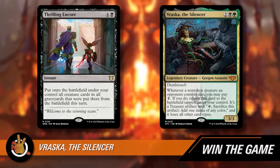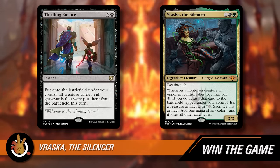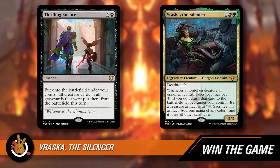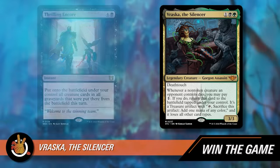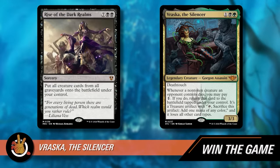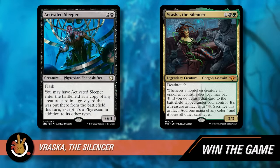So you're in control of it when at least three or four things die. Man, this is great. This is how you explain Magic to a new player and make them go, what? No. What? How does it work like that? Yeah. I mean, this is certainly a Rise of the Dark Realms deck. You're playing in your opponents' graveyards big time here. Yeah, totally. This is a great Activated Sleeper deck.